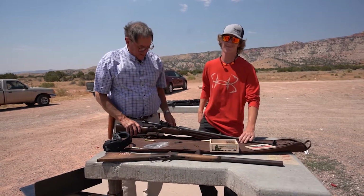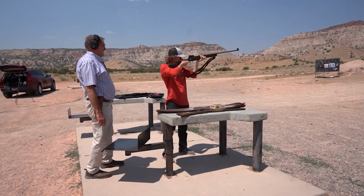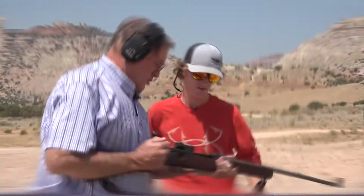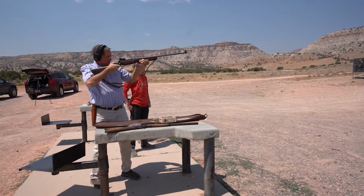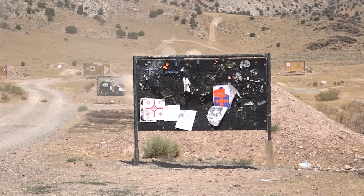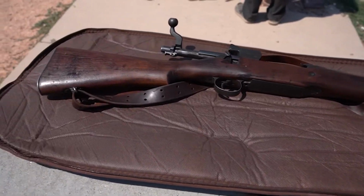Good job. So the safety's over here. Yeah, I'm going to let you take the first shot. Me? All right. Yep. So you notice that you really have to kind of manhandle it. What do you think? That's a fun gun. That is a fun gun.